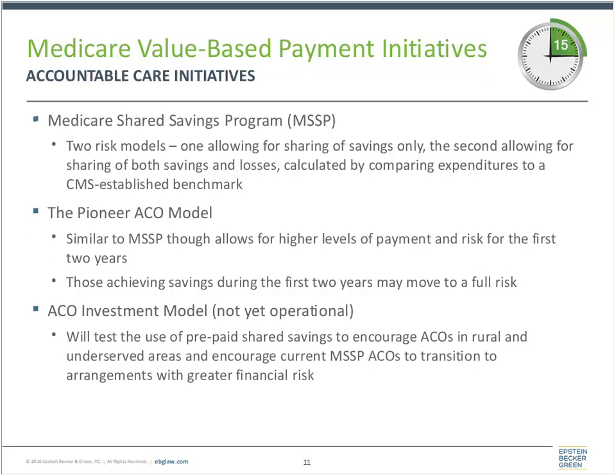So then let's jump into the ACOs, which are probably the more famous, talked about entities that Medicare has been pursuing. The Shared Savings Program, which was the initial run into this area, provided two risk models. One was just an upside, the sharing of savings. The second allowed both upside and downside, calculating the savings or losses by comparing the expenditures to a CMS-established benchmark.